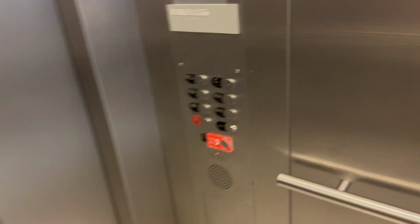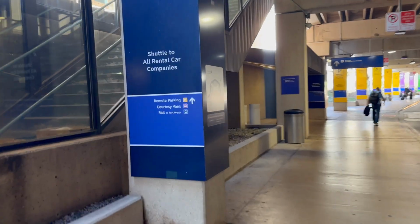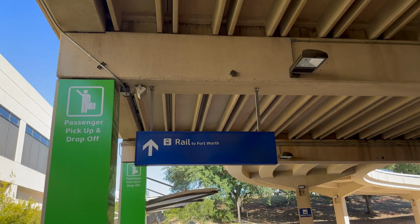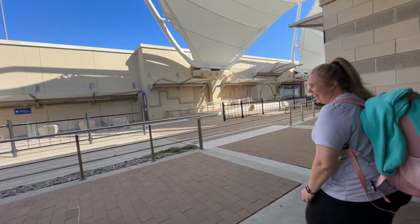You're going to go to the lower level. There is an elevator taking you down to rail to Fort Worth. Again, follow the signs into the elevator, down to the bottom level here. And eventually you're going to get out. You'll be outside. It's just taking a minute to get there because you have to walk a little bit. Again, follow signs for ground transportation and rail to Fort Worth. You see more signs, and you're going to come around and turn the corner, and there is your first train.